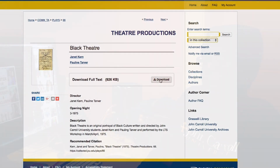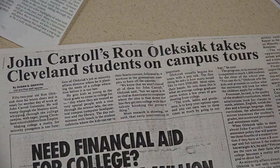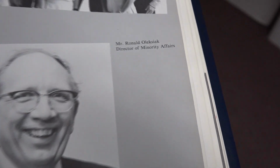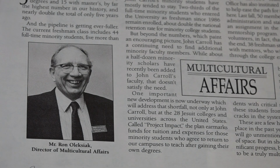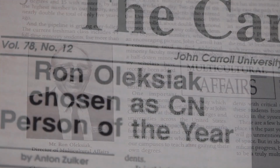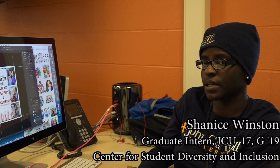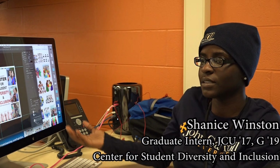Also, that the Multicultural Center, also known as CSDI, was actually founded by a white guy. I know this might sound strange, but that was really interesting because you would think it would be a person of color. It was actually a white individual, and that was really amazing to me to see someone actually start something to learn more about the culture, to attract more students of color to the center and the university as a whole. I was really interested. I'm still doing more research as we currently speak, but so far the archives have really been very helpful in this process, because if I didn't have the archives, I wouldn't even know half of the history of CSDI, since I'm doing a documentary about it.